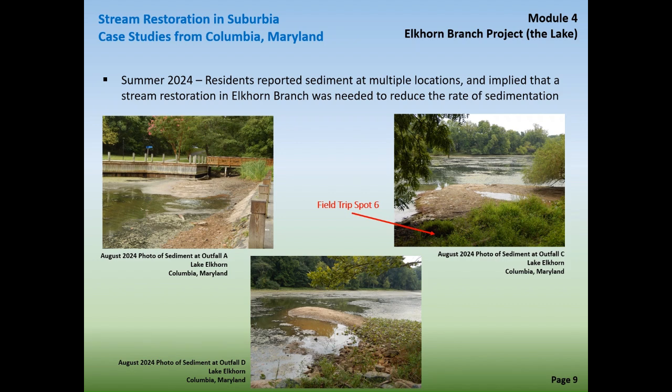Now, last summer in 2024, the Columbia Association had to repair the dam. And in order to do so, they lowered the water level in the lake a few feet, which is fine. And what it did is it exposed these little piles of sediment in 6 or 7 or 8 spots around the circumference of the lake. And these were exposed, and as you can see from the photos, they're kind of unsightly, and they attracted attention, and residents reported them to CA.